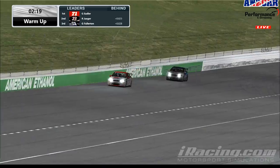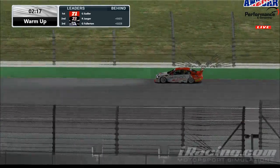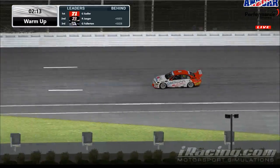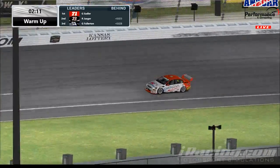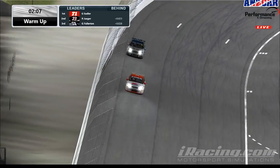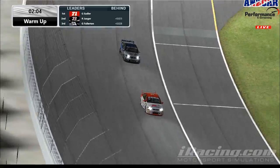This is also a track that it seems to be a lot of the guys are trying to run the top line at the moment. A few guys that I've seen trying to cover the low line in practice just seem to be struggling to hang on to it.